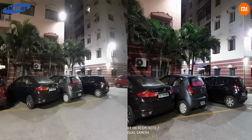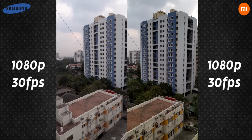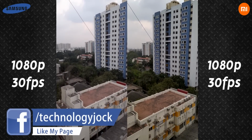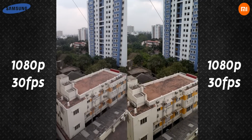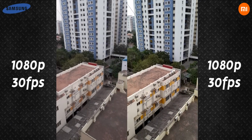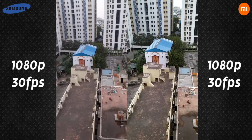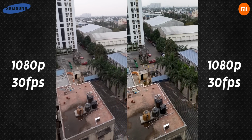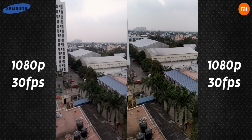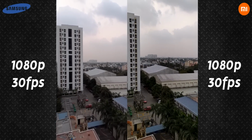Now for video comparison, let's first talk about 1080p resolution at 30 fps. The Note 7's video is noticeably sharper, has slightly better colors and dynamic range. The important thing to note here is the M20 keeps hunting for focus. It keeps jumping in and out of focus. You have to tap to focus on a specific region, only then the hunting will stop. One more thing, the M20 doesn't have any sort of stabilization, while the Note 7 has EIS, and it's quite evident, it's a lot more stable.